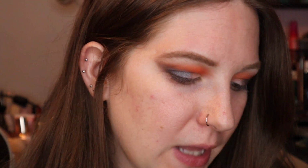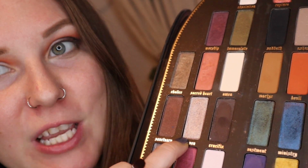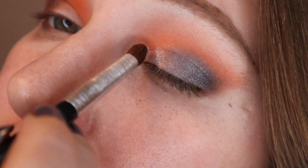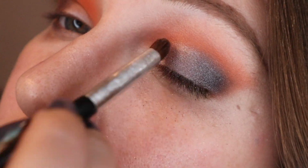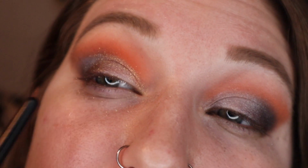And then from the gray, I'm gonna go into the light, silverish, almost lavender-ish sparkle, which in this palette is the shade Heaven. I think we're really going to see a big difference here. I'm gonna start with the brush, but I might try to go over with my finger. That looks very cute. I like that. For my single shadows, it's the shade Opulent. I think you can tell this one's more of a piecey sparkle. They do look kind of different.